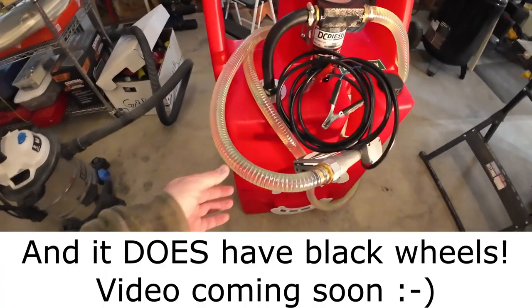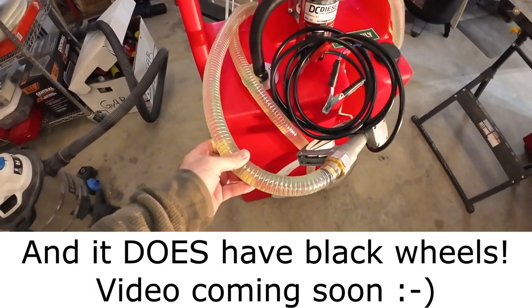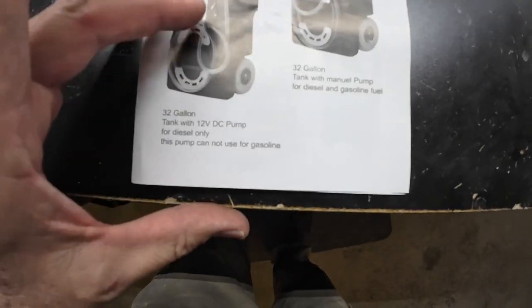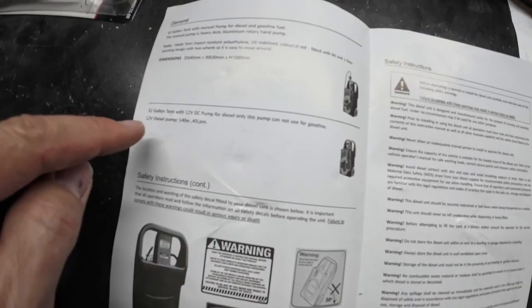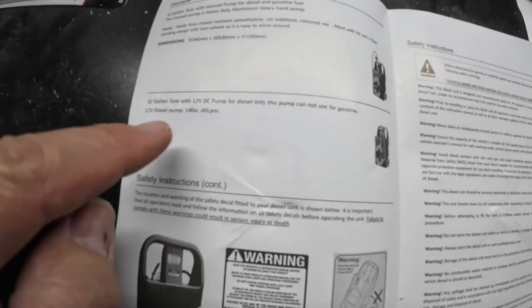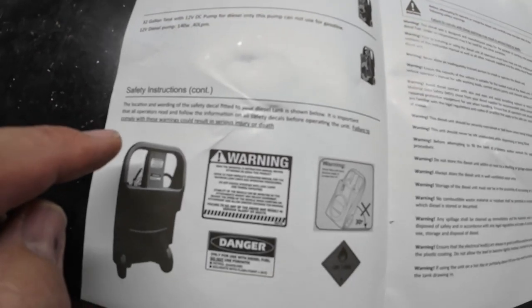And that's also the nice thing about the clear hose. It's kind of yellow, right? You can see that it's not gasoline. Okay, and here's the instructions. They're pretty anemic. There's not much here, but it's pretty straightforward. I mean, it's not complicated at all. 32 gallon tank, 12 volt DC pump for diesel only. This pump cannot be used for gasoline. All right, 40 liters per minute, pulls 140 watts. So 40 liters a minute is about 10 gallons a minute, right?